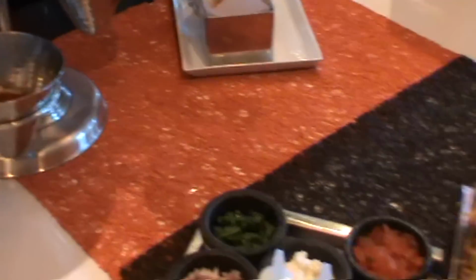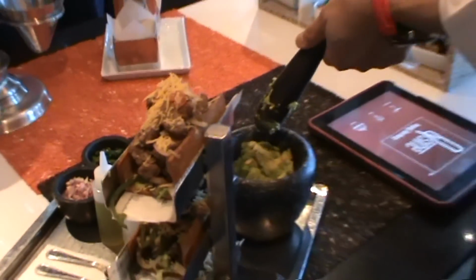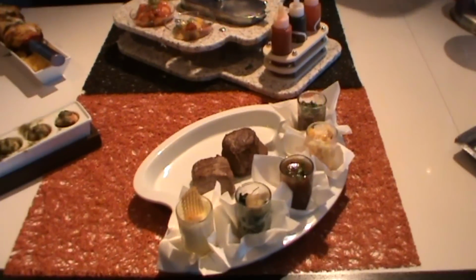Taco Royale, this is a version of our tacos where we use Angus sirloin steak. But in our restaurant, you have to participate and make your own guacamole at the table. It's a little bit of fun. Okay, you cook a little bit. That's why it's an interactive dinner.